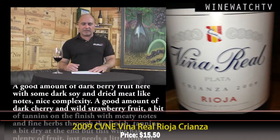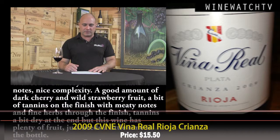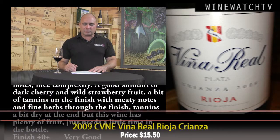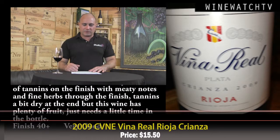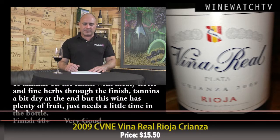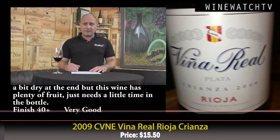Next up is a Crianza, and this wine is from their property in Álava. They have two different wineries. This one is state-of-the-art. A good amount of that dark berry fruit here, some dark soy, dried meat-like notes, nice complexity, all seasoned American oak, maybe a little bit of French thrown in there. A good amount of dark berry, wild strawberry fruit on the palate with some tannins on this wine, some meaty notes, some fine herbs. Got a little bit more to it, but still $15.50. Wow, you could age this wine for several more years in the bottle. What a great little value, man.